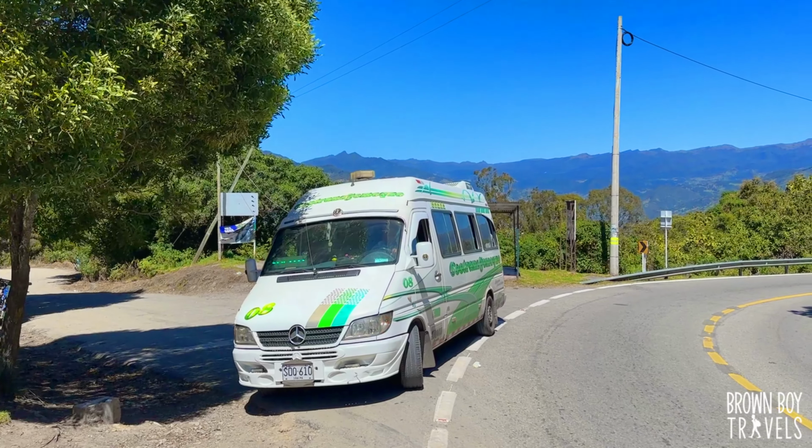So we're going on the way. By the way, to get here we took a bus that dropped us on the main road, and then we are walking there. Let's go!